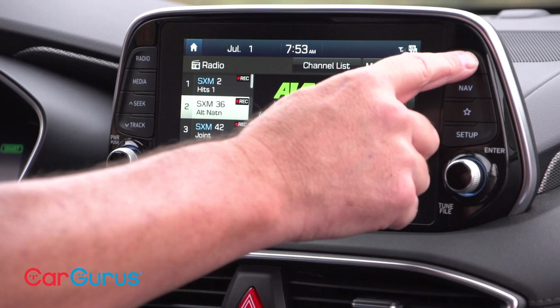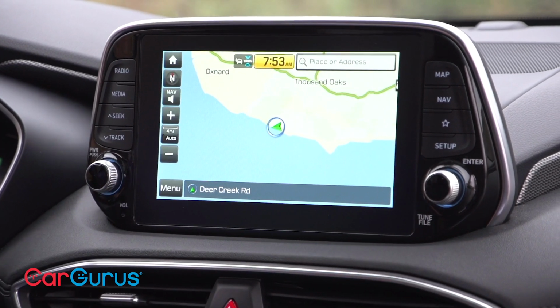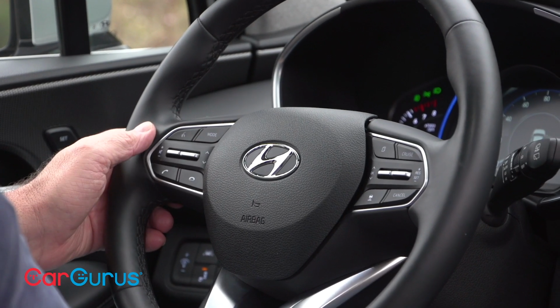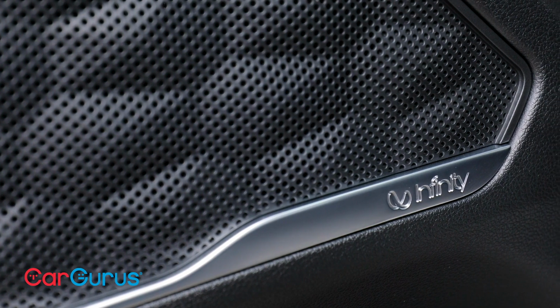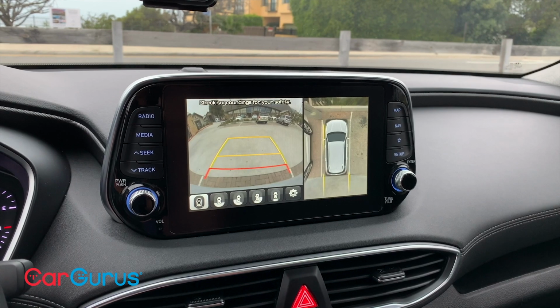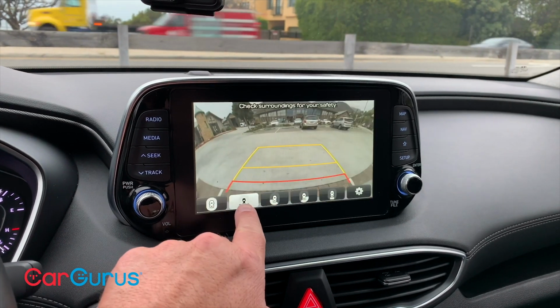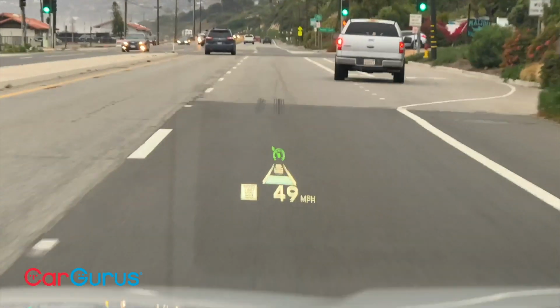Using the Santa Fe's infotainment system is simple, and the screen sits high on the dashboard, making it easy to reference at a glance. The voice recognition technology is remarkably sophisticated, and the available 12-speaker Infinity premium sound system delivers a quality listening experience. Limited trim includes a surround view camera system and a head-up display depicting a wealth of information, including visual blind spot warnings.